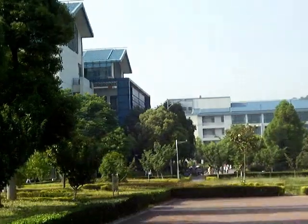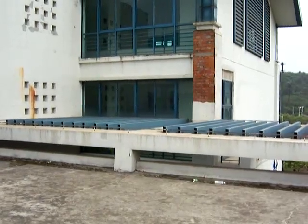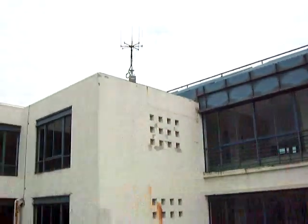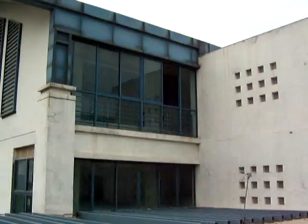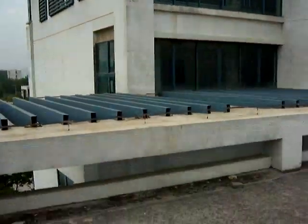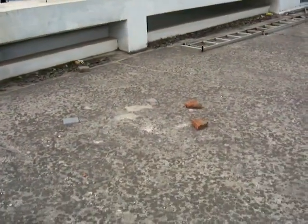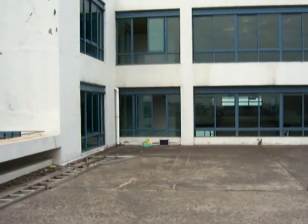This is where I am standing right now, kind of between the two halves of Building 1, or I could say teaching building number 1. You can see it's rather dirty and unkept up close. And that's my bag over there, and the window that I snuck through.